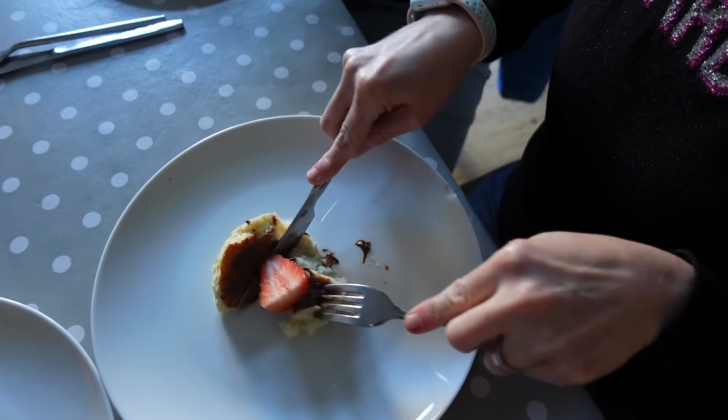They're so fluffy! You were very pleased with them. They are amazing. You like them? I was half expecting them to be raw in the middle, but they're not.